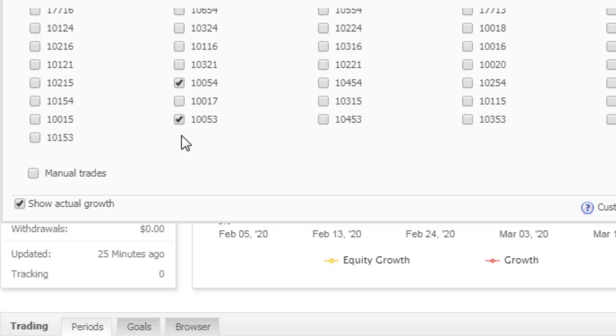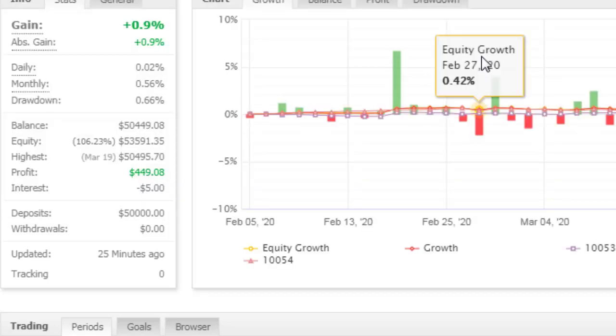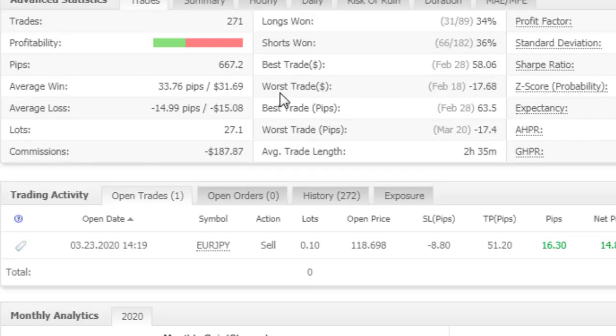So that compounding account I just showed you is the same as the preliminary account that I'm about to show you now, which is the 100 5354. This is that same setup. It's been running a little longer, and you can see it's up 667 pips. That other account's only taken 75 trades. This is taking 270 something trades.